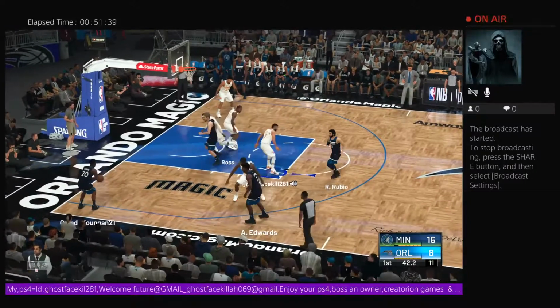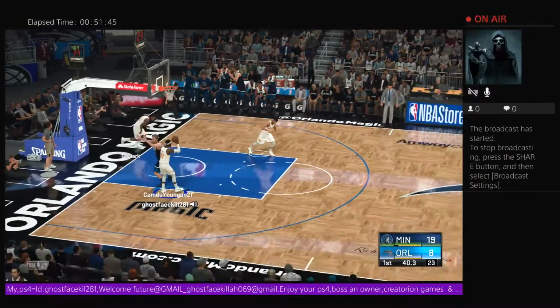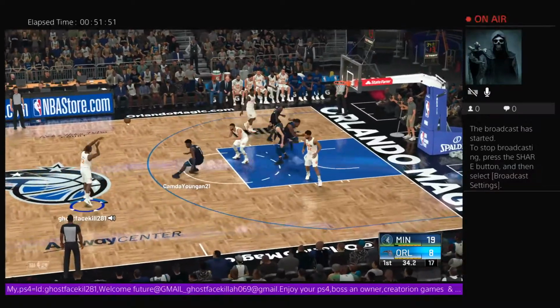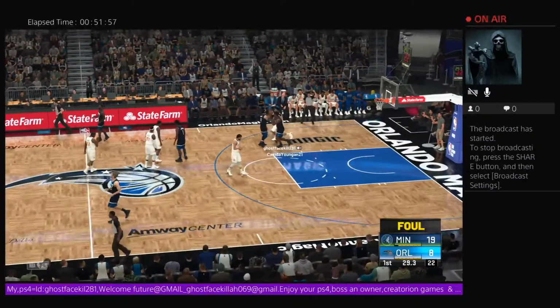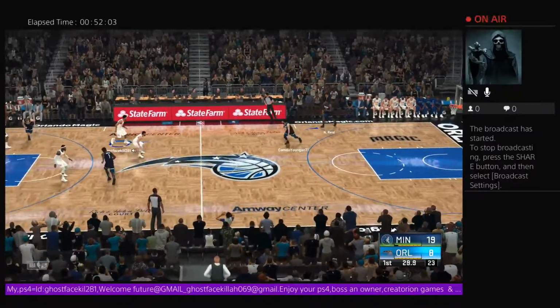Pass to Edwards. Buries it from three-point range. And the defense looks soft early on. They've got to sum it up. A little more sense of urgency. Inside, Carter Williams can't get it to go. And already they've staked out a noticeable advantage in terms of aggression and controlling the backcourt.